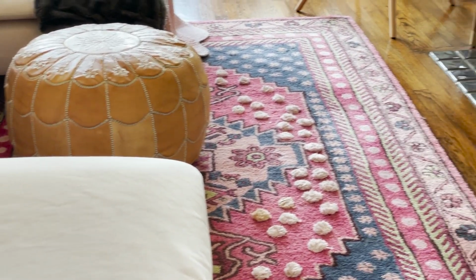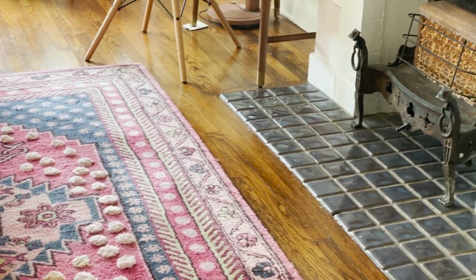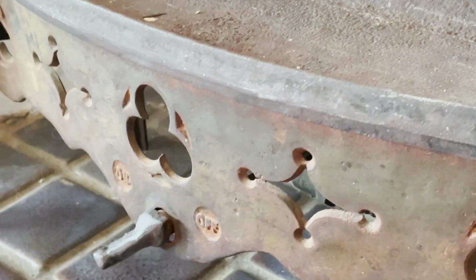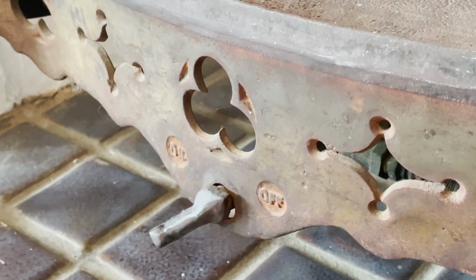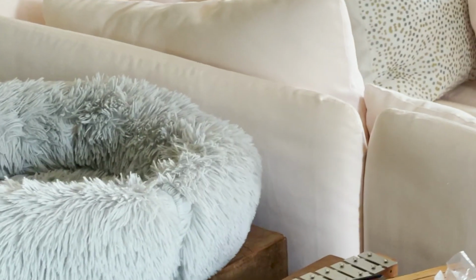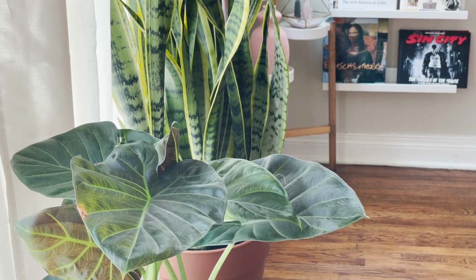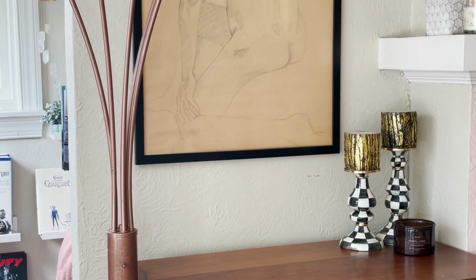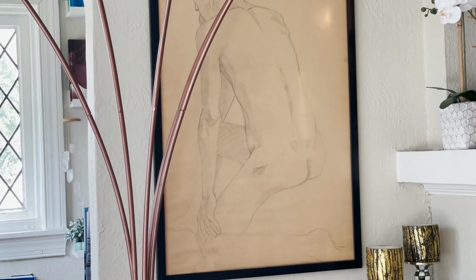The living room includes a gas fireplace. I love my gas fireplace. I use it all winter long. Also in here we have some cat accessories because of course. There's also some plants. These are mostly taken care of by my roommate. And there's also a working space in here because occasionally I just like to mix things up and work out here.